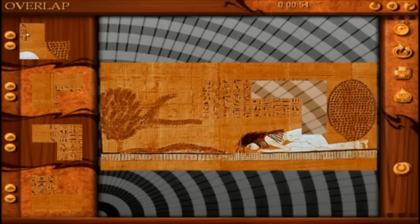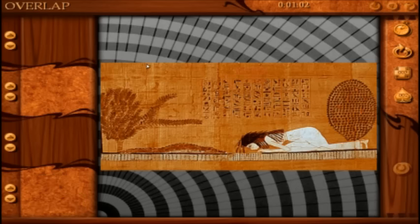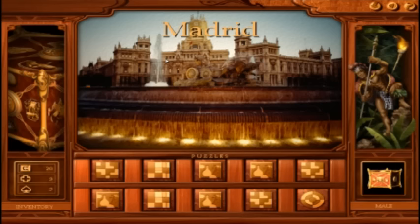Yeah, there we go. There we go. And yes, you're probably screaming at me where the correct answer is as I try to solve these puzzles. Okay. Oh boy, image. Oh, no.